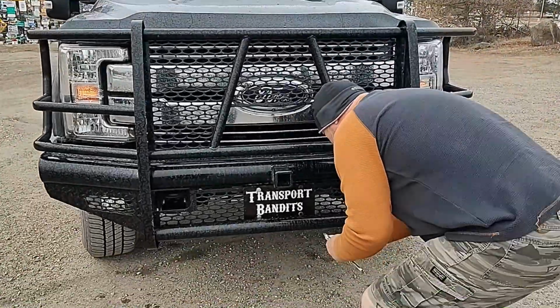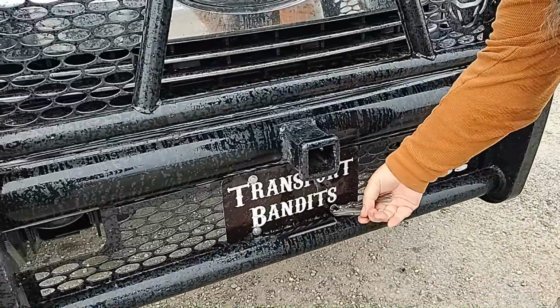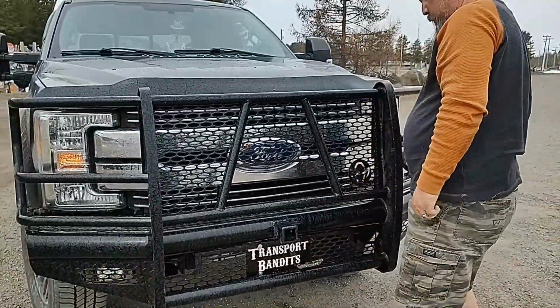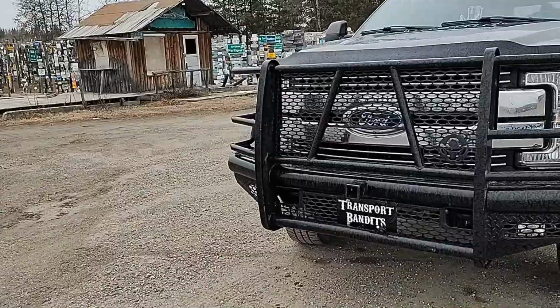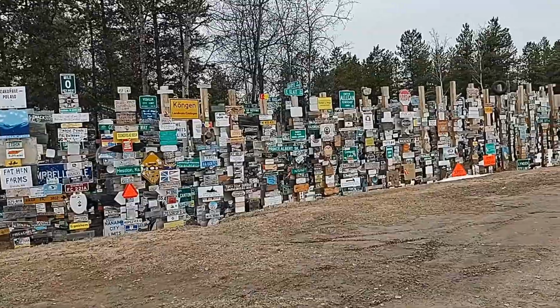You've all seen it in all the videos before. Our Transport Bandits plate is coming off. We will get us a new one when we get back to the States. Look at all these signs.